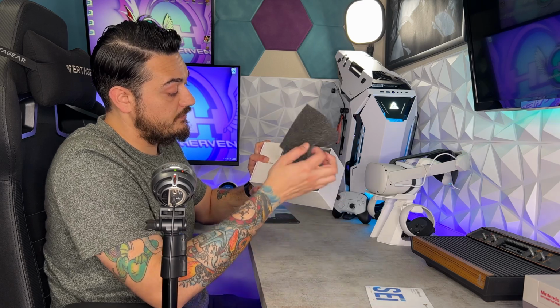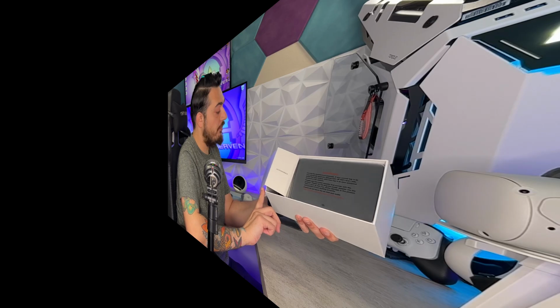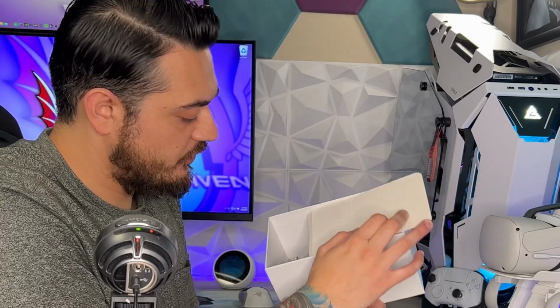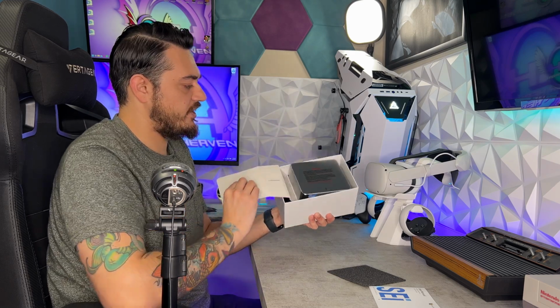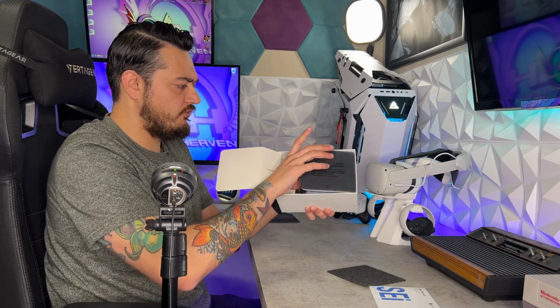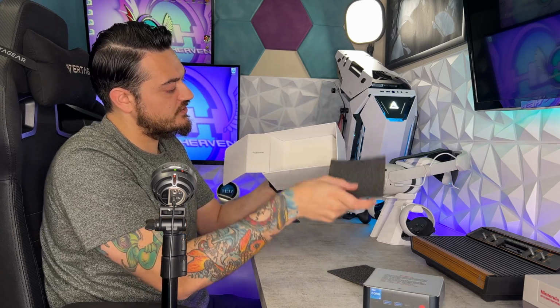You do have some foam keeping your PC in place. You do have a well-labeled accessory box to the left. Not a box, just a tease. It flips open. It's a little flippity flap, and you have your accessories underneath here. Kind of loose, actually, underneath the PC. Then you have the computer itself, which is itty-bitty, but also quite dense. Another foam block, and then your accessories under here.